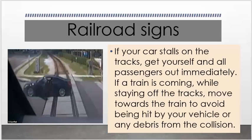If your car stalls on the tracks, get yourself and all passengers out immediately. If a train is coming, while staying off the tracks, move towards the train to avoid being hit by your vehicle or any debris from the collision.